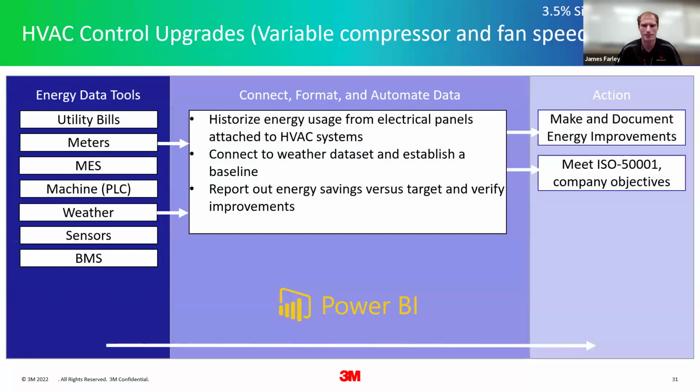To verify and make sure that we made this change, we were able to match data from our meters, our electrical meters on panels going into our HVAC system. We were also able to create a model with the weather data from that NASA API. Putting those together, we were able to target and verify our improvements. The software I used for this was Power BI. I'll talk a little more about that next.